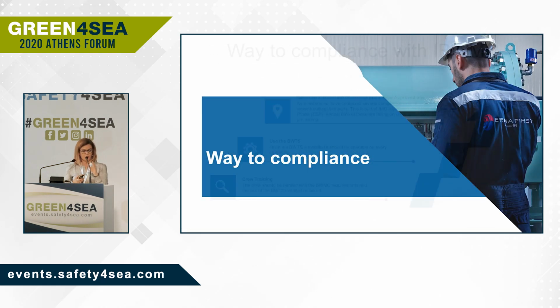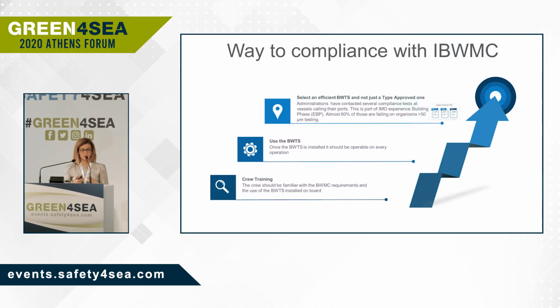So what are the ways to compliance? First of all, related to the International Ballast Water Convention, the owner should select an efficient ballast water treatment system and not just a type-approved one. The administrations have already contacted several independent testing organizations and conduct sampling events on vessels that are calling at their ports. So this is part of the IMO experience building phase. We can report here that almost 60% of those are failing on the organisms that are more than 50 microns.